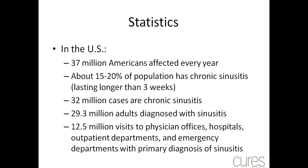32 million cases are chronic sinusitis. 29.3 million adults are diagnosed with sinusitis, and there are 12.5 million visits to physicians' offices, hospitals, outpatient departments, and emergency departments with a primary diagnosis of sinusitis. This is one of the most expensive disorders in the United States when we talk about prescription and non-prescription medications and all of these doctor visits, because it is something that just lingers for so long, and so many people suffer from it for so many different reasons.